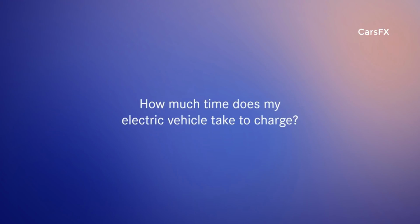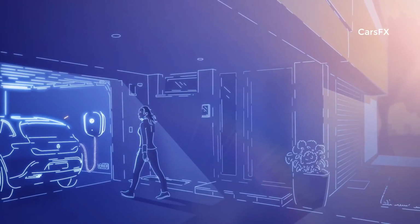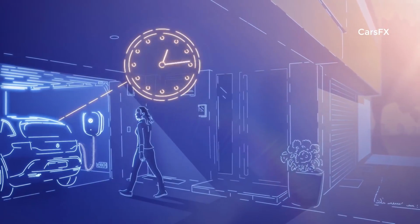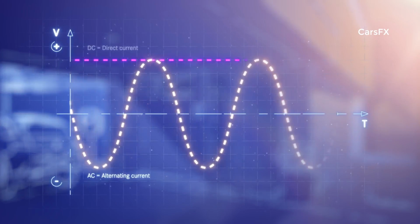How much time does my electric vehicle take to charge? A recurring question regarding electric vehicles is, how long does it take to charge? The answer is simple. It depends on different factors, one of them being whether you are using AC or DC.